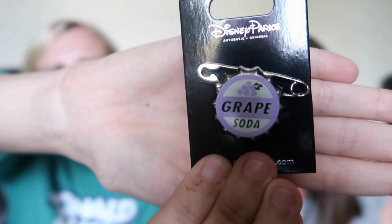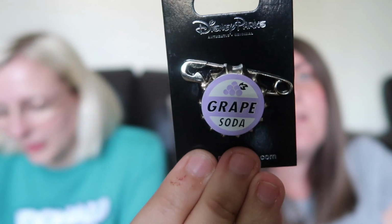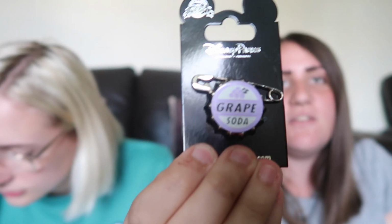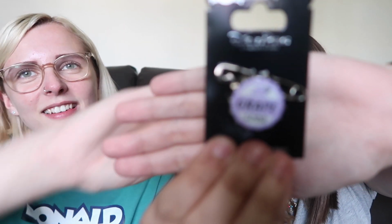One of the next pins I got is the Grape Soda Pin from Up, and I think it's one of the cutest pins ever. I love that pin, I have it. Yeah, you got it last time, and before this, I knew I wanted it as well because I love Up so much. And you'll see us meeting Russell at some point. We met him twice. Yeah. But yeah, it's blue. So the thing's a little bit more expensive, but I can't remember. It's a really good pin. Like that's adorable. The pin you think, yeah, they should have made that into a pin.